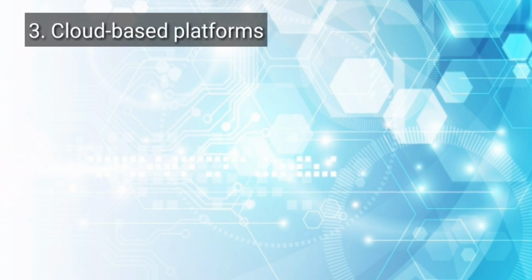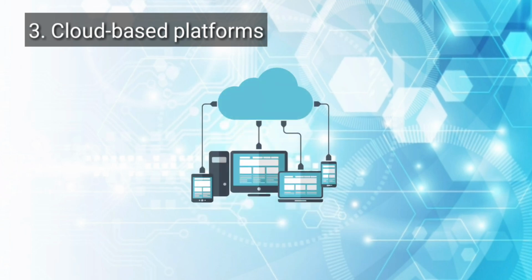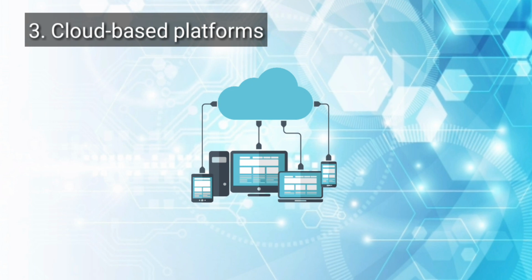Number 3. Cloud-based platforms. Every office should use a cloud-based platform to protect important data and make sure it is easily accessed by authorized persons everywhere.